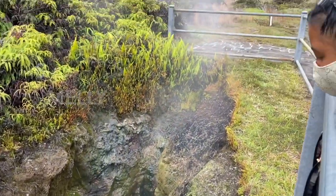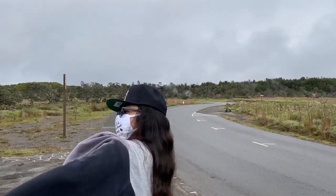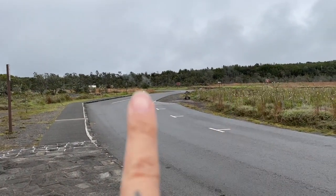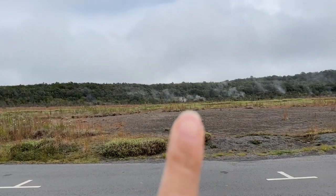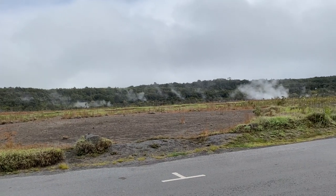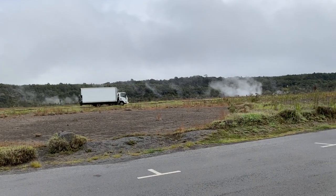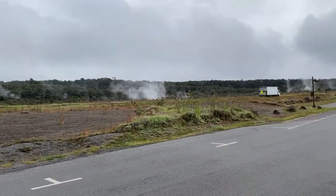It just comes out. And look, as you can see all over, there's steam coming out from over there too. And then look, guys, more steam. This looks like a forest fire. Yeah, my son said it looks like a forest fire. It's just steam.